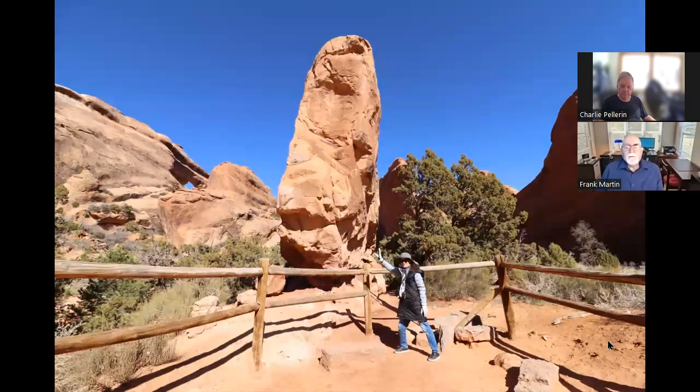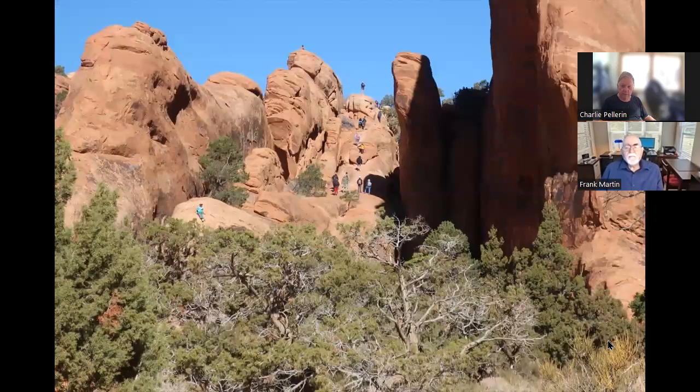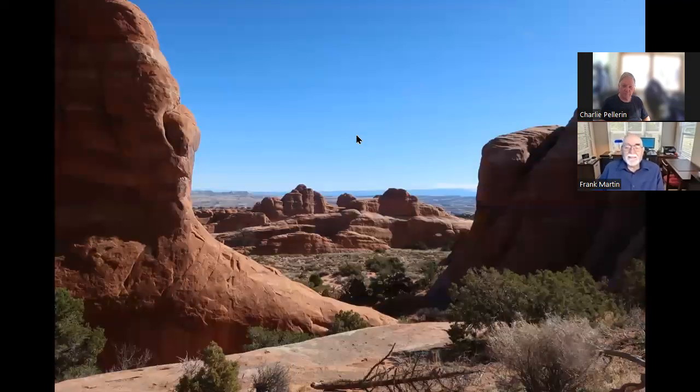That's incredible. And if you wanted to go on, this is called Primitive Trail. And there it is. We're not doing this, Frank. This is on your hands and knees crawling up this thing, and if you fall, you're going to be seriously injured. So we skipped that. I think you and I are beyond doing that. About 20 years past, I might have gone in for something like that, but not today.